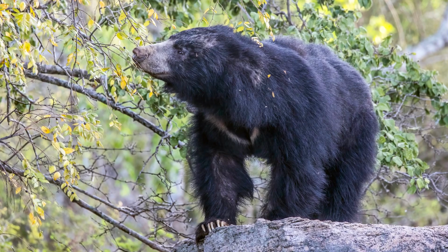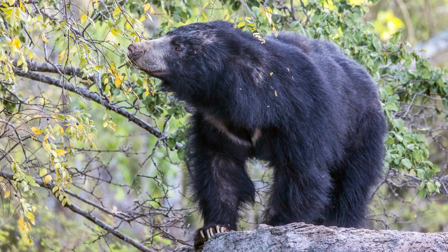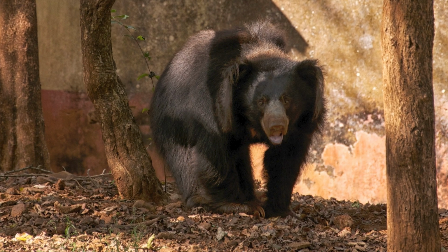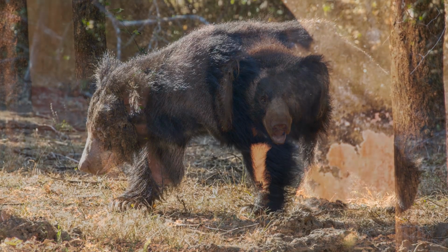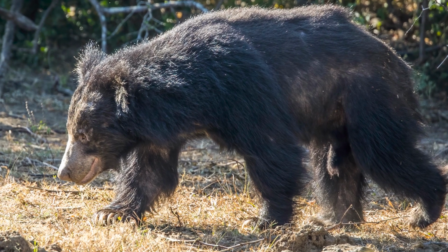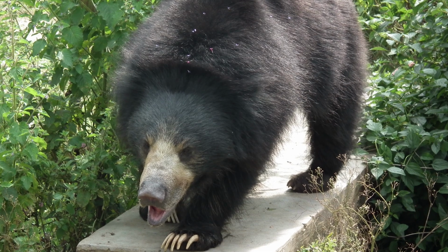Sloth bears have long, shaggy fur, a mane around the face, and long, sickle-shaped claws. Their fur is completely black, rusty for some specimens, with a whitish Y or V-shaped mark on the chest. The fur does not have an undercoat, thus keeping sloth bears cool in the tropical climate and protecting them from insects. Sloth bears are generally solitary animals.